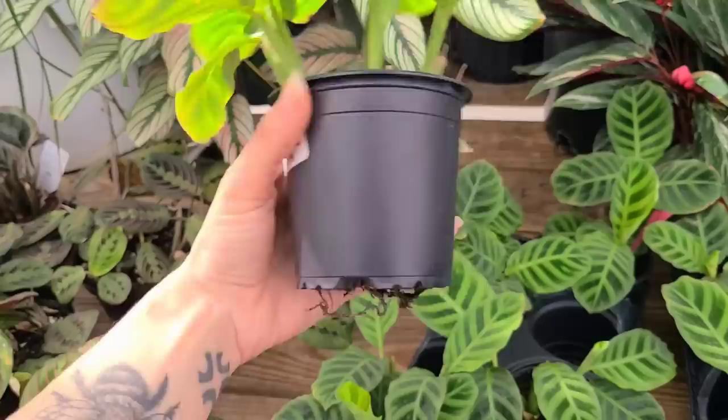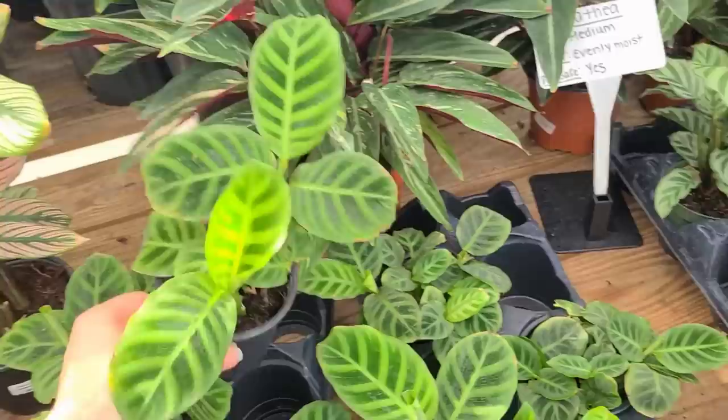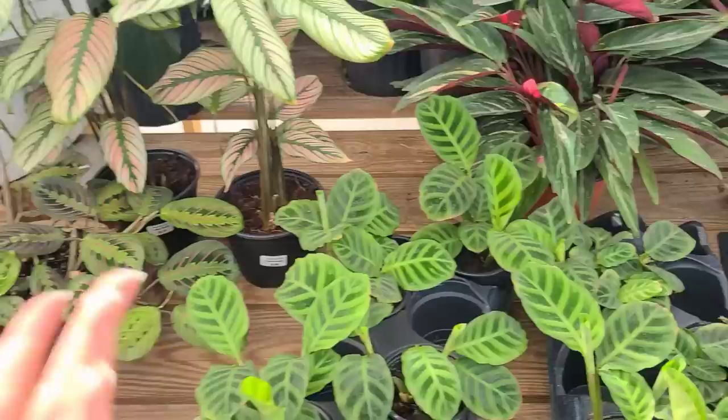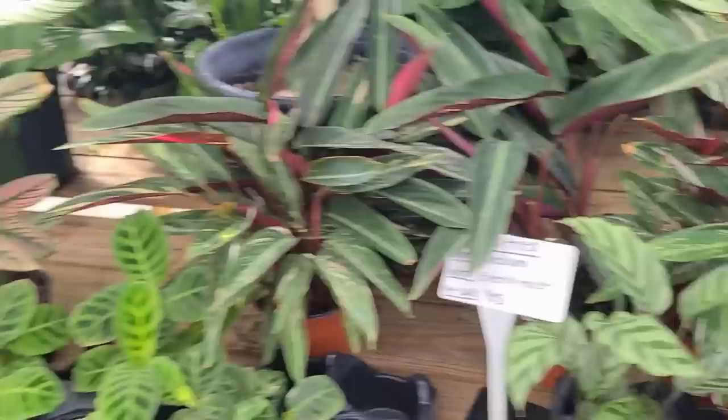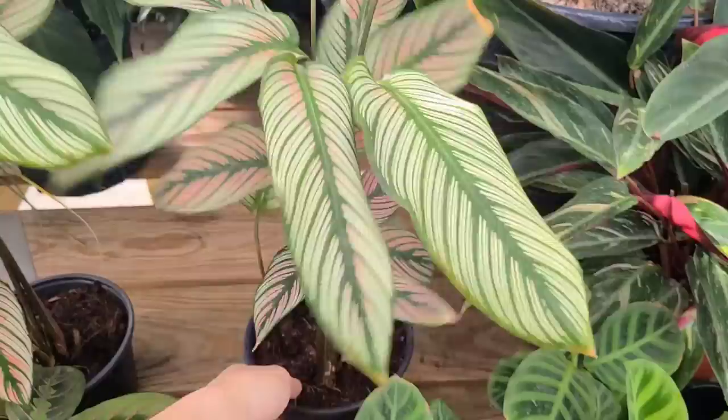Anyway, cute Calathea zebrina for $12.99. This is where I got mine, my little babe, with her crispy leaves. These ones don't look as crispy as mine, but I don't have her in high humidity. I just have her in the regular humidity. So yeah, these are really pretty. Anyway, this one is super cute too, but I don't love the growth pattern. Calathea White Star for $60. I just think the leaves are really pretty.